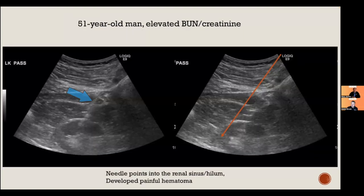This is a 51-year-old man that had renal failure and underwent renal parenchymal biopsy with ultrasound. Again, on the left image, the blue arrow points to the needle that's going into the kidney. And this one is really pointing right at the kidney and even towards the renal sinus. A better approach would have been, as shown on the right-hand image by the orange line, coming eccentrically into a polar region of the kidney. This patient did develop a painful hematoma after the biopsy.